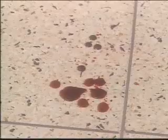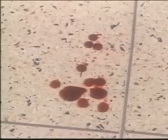Friday night at the football game, a player is injured. He wipes the blood away and tosses the towel into the corner. Later, you get the call to come and clean up. What's the proper way to clean up a blood spill?